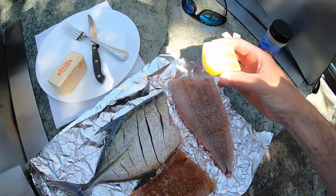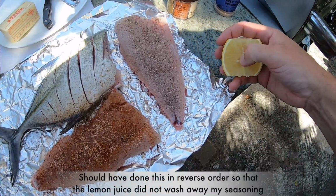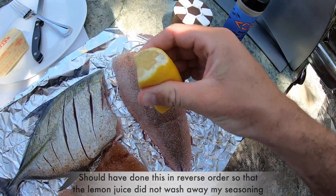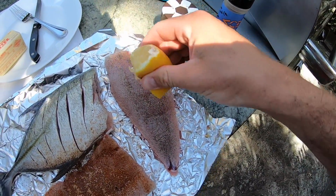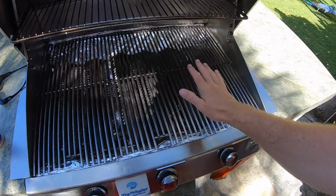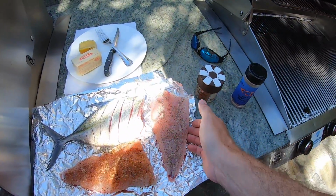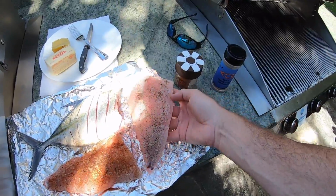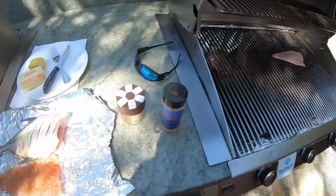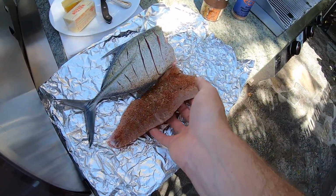And then we're gonna squeeze some lemon. Get that seed out of there. Squeeze some lemon right over top. Make this more of a salt, pepper, lemon, garlic kind of a thing. And then we're just gonna add these straight to the grill. Like so. And take our spicy one.